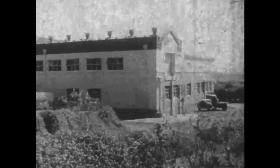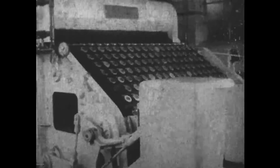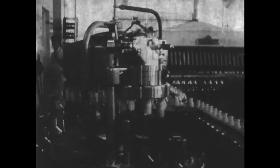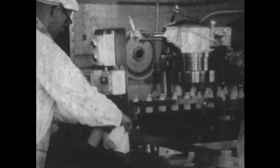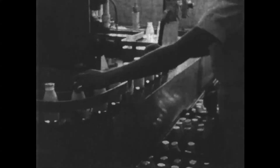The Co-Operative Milk Company has its bottling depot at Morpeth. Here we see the empty bottles passing into the washing machine. Completely sterilized, they move on to the filling section. The process is completed in one continuous movement, which only occupies 2 or 3 minutes from start to finish.